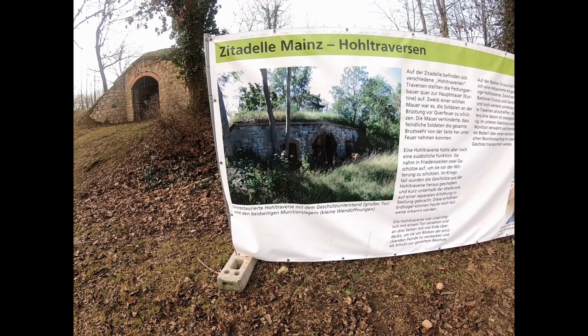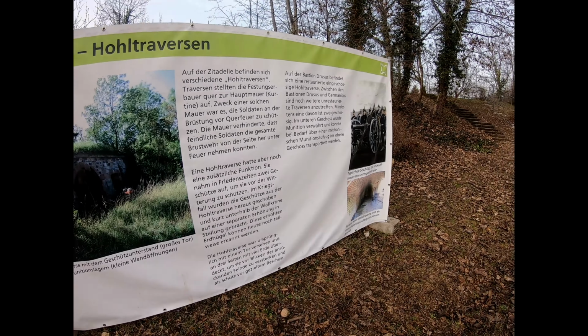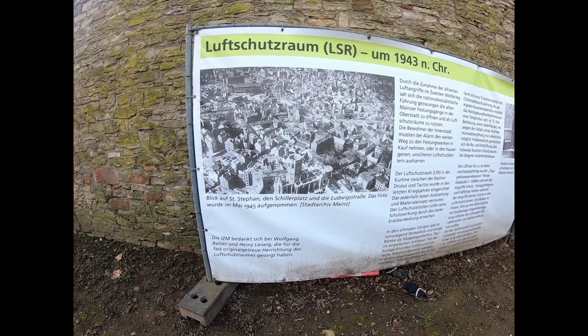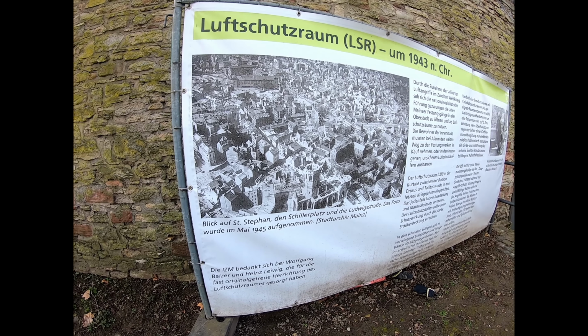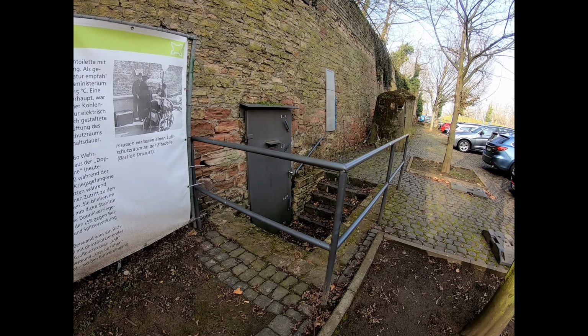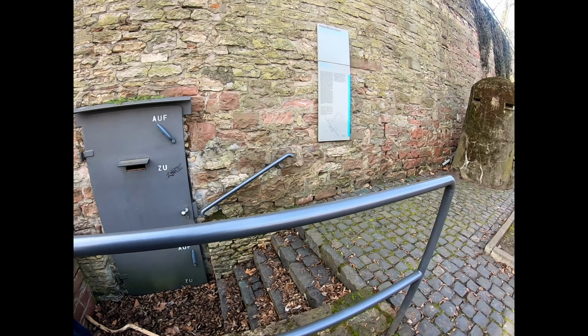Since the beginning of the First World War in 1914, the citadel with its courtyard was used as a prison camp for 300 to 400 French and Russian soldiers and officers. Due to the increase in Allied air attacks in the Second World War, they were forced to open the old Mainz fortress corridors in the upper town and use them as air raid shelters.